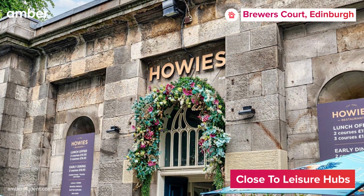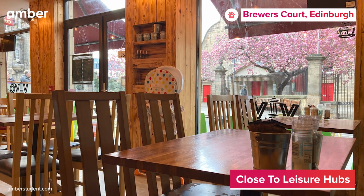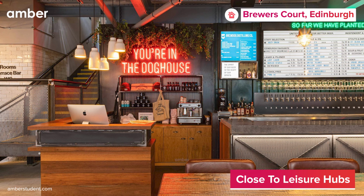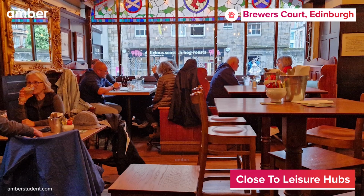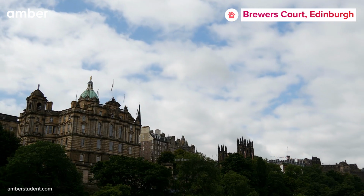Surrounded by the culinary wonders of Howie's restaurant and the cozy charm of Cafe Vevo, Brewers Court is a stone's throw from Edinburgh's vibrant restaurant and cafe scene. And when the sun sets, unleash your inner party animal at renowned spots like Brewdog, Doghouse, Edinburgh Bar, and Terry's in Kilderkin. So why settle for ordinary when you can live the Brewers Court life?